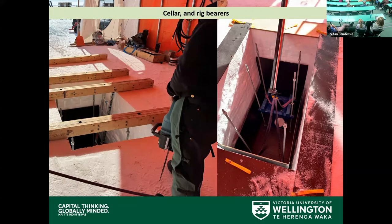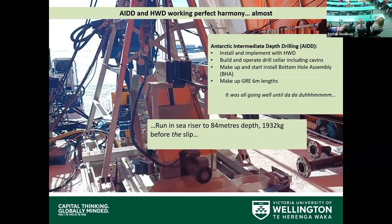So Jane's photos before showed you just starting out, putting in the cellar. The cellar is where all the hardware gets lowered in by Webster Drilling. As they are lowering in all that bottom hole assembly, they will be lifting it in. So you can see a Hiab on the right-hand image here. That boom coming in is the Hiab coming off the Piston Bully from Antarctica New Zealand. It proved amazing having something able to lift, you know, a ton of weight, and saved us a lot of effort. And then you've got those wooden beams there that the rig will sit on. So you can see in the background photo the hot water drill, and that's the capstan that Jane was talking about before. And in behind that is the actual AIDD.